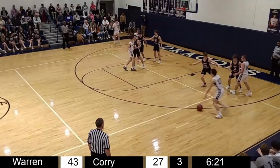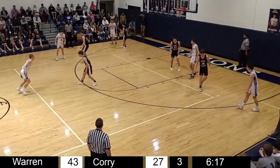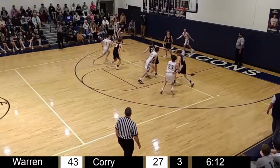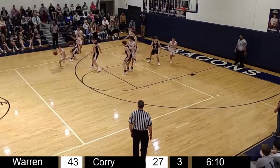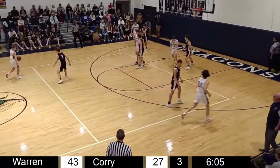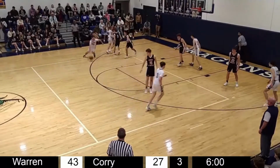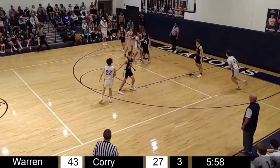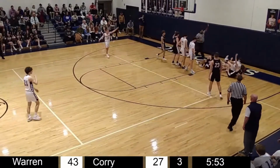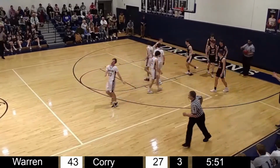Nyquist looking to drive. He'll kick out to Barnes. Barnes back to Nyquist. Nyquist drives, kicks. Corner three is no good from Hoffman. Barnes with the offensive rebound. Braylon Barnes has played a strong overall game to this point for Warren. Nyquist has it now. Dribble handoff Hoffman. Hoffman's turnaround in the lane, no good. Tries to get his own miss, and it goes out of bounds. It should. Yep. It might have, but couldn't say for sure.